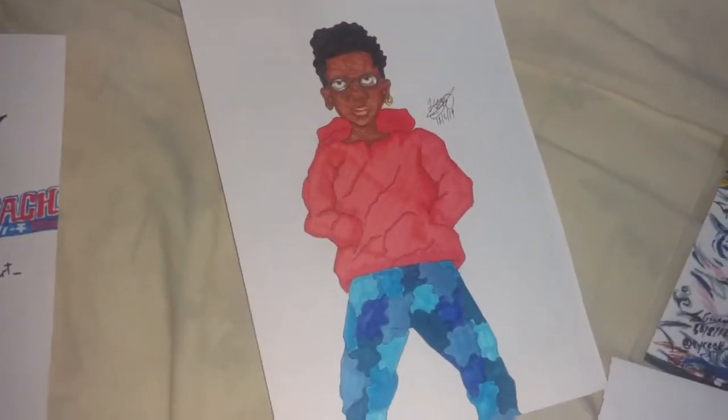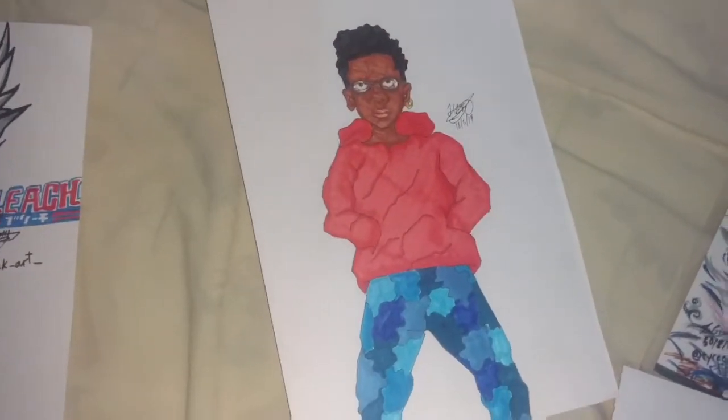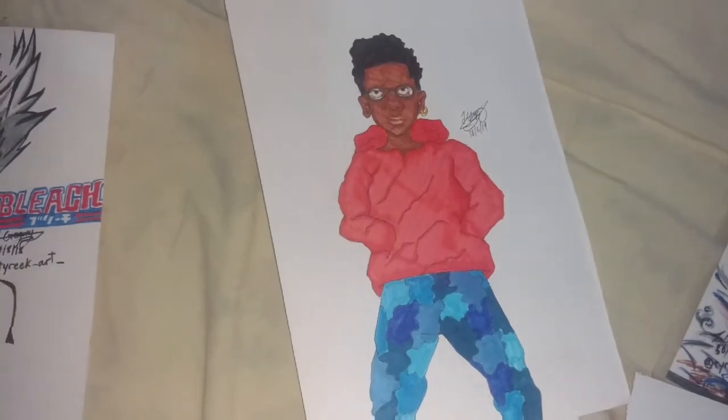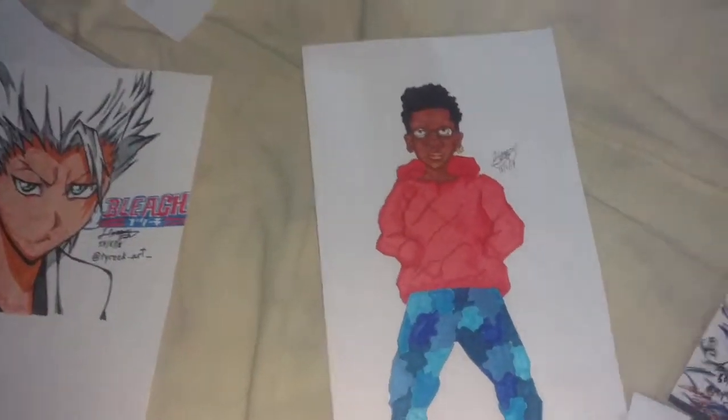Like different colors. I never had any Prismacolor for skin, so I used Pretzel, I think the company is Penel or something like that. I don't remember that brand of marker, to do this piece.